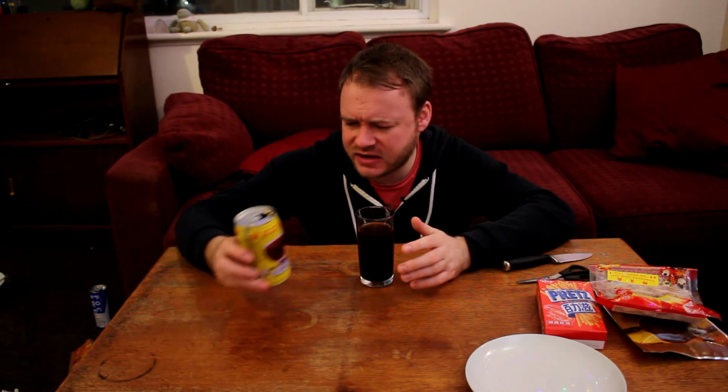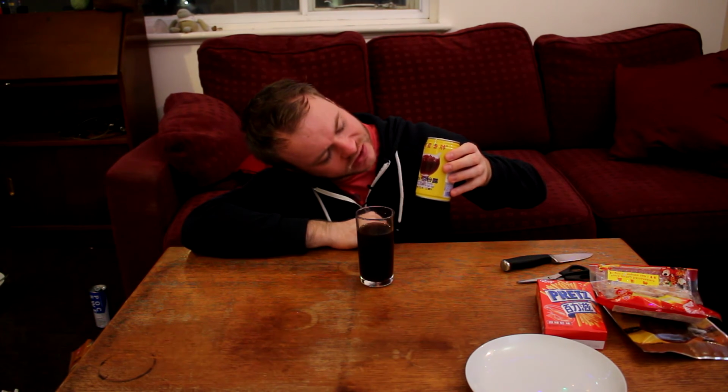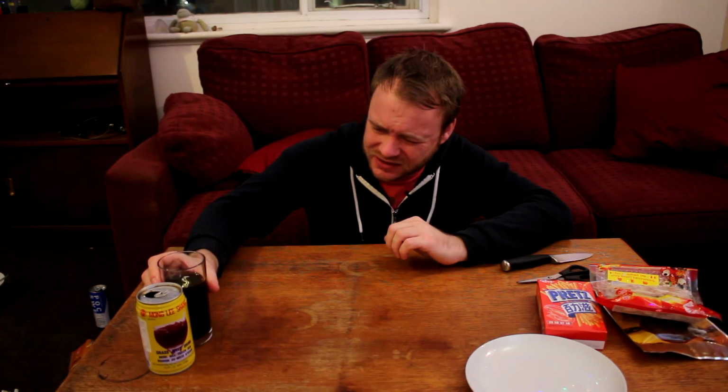Well, it's not horrible. It's quite sweet. It's a very unique flavour. I can't even describe what it is. Ingredients: water, grass jelly, cane sugar, cornstarch, calcium. Well, that's it. So it's made of grass. It's not horrible, but I don't think I want any more of that. Okay, on to the next thing.